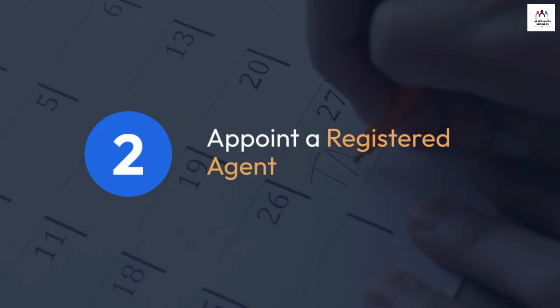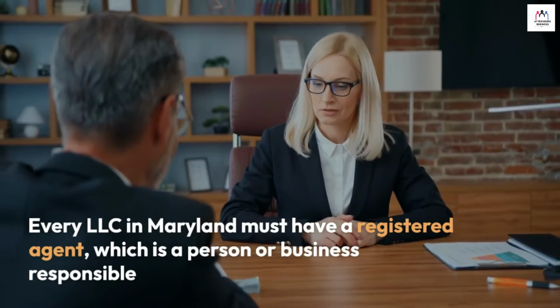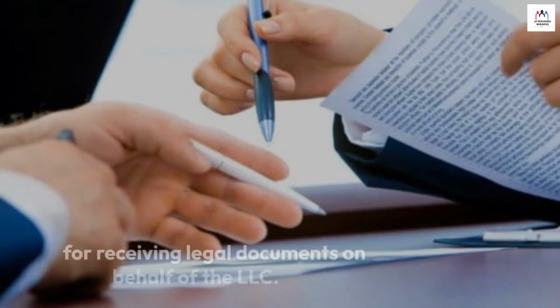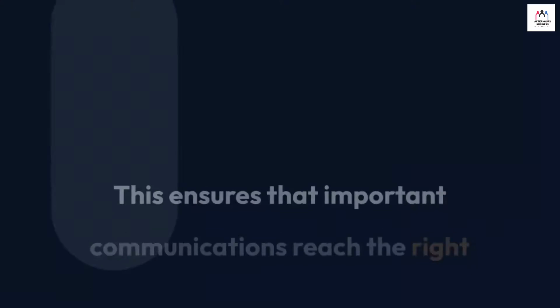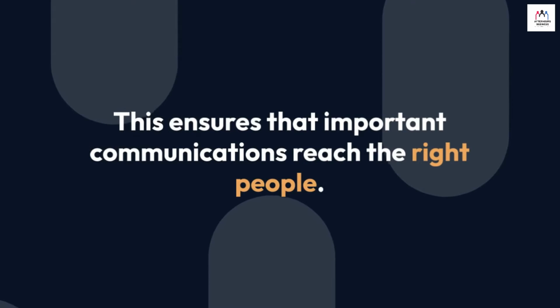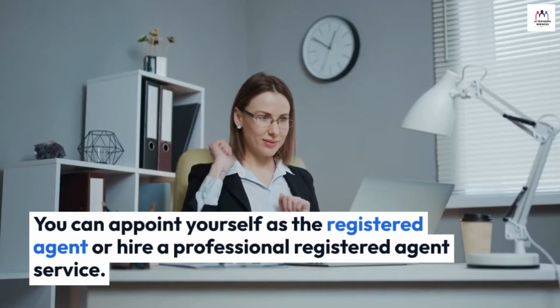Step 2. Appoint a registered agent. Every LLC in Maryland must have a registered agent, which is a person or business responsible for receiving legal documents on behalf of the LLC. This ensures that important communications reach the right people. You can appoint yourself as the registered agent or hire a professional registered agent service.